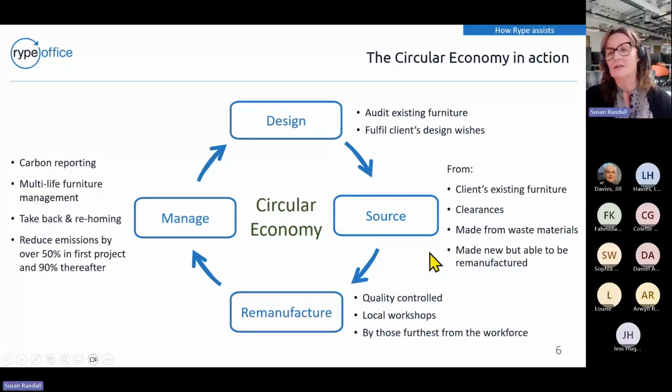First, obviously, existing furniture. Second, we source in the clearance market. There's no shortage of secondhand furniture in the UK. If we think back to the stat from Rype, about 300 tons goes to waste. We also make furniture from waste materials, so this is waste materials from other industries. I'll talk about that more in a moment. And then we do supply new furniture where it's needed, but we supply furniture that's capable of being remanufactured for future lives.